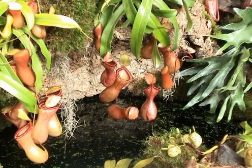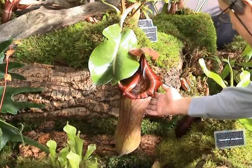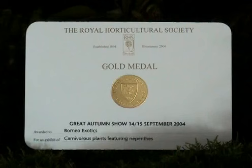Actually, the beautiful and healthy plants confirm that Robert Kentley knows very well how to grow Nepenthes. In 2004, the plants of Borneo Exotics even received a gold medal from the Royal Horticultural Society.